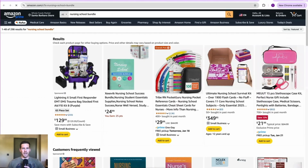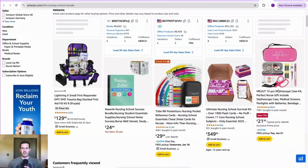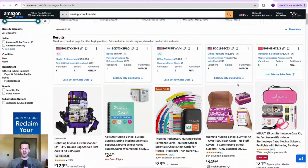Nothing really looked like it fit the bill. This one's a little bit better. This is a first responder setup, not really the same thing, but here's a bundle that's similar to mine. And then you see it's all back to books. So I thought this was crazy. I was like, there's got to be some demand here that's not being met, right?